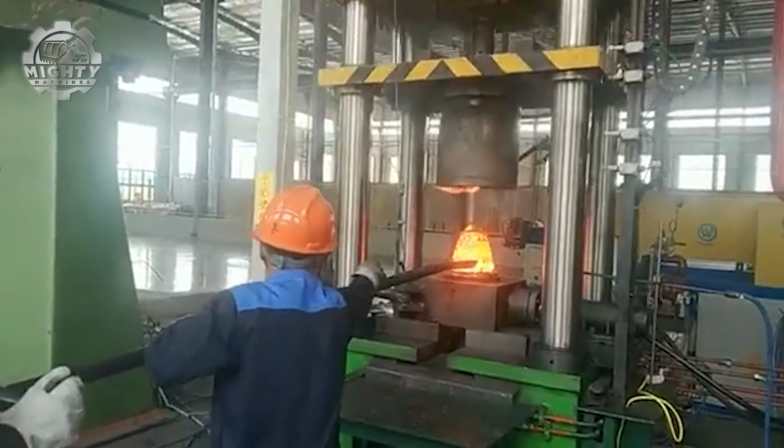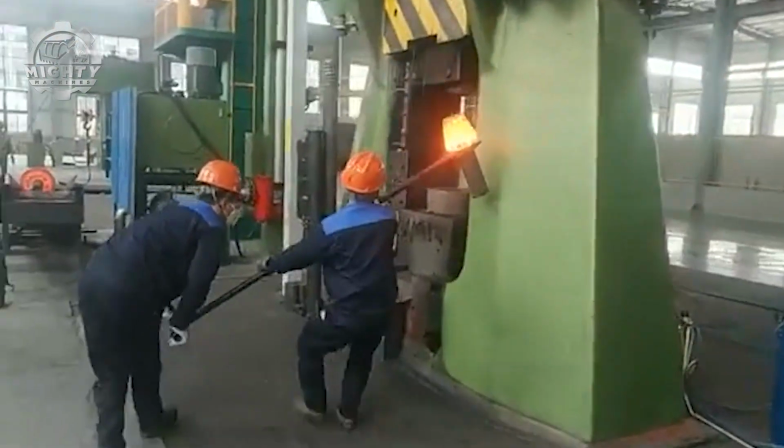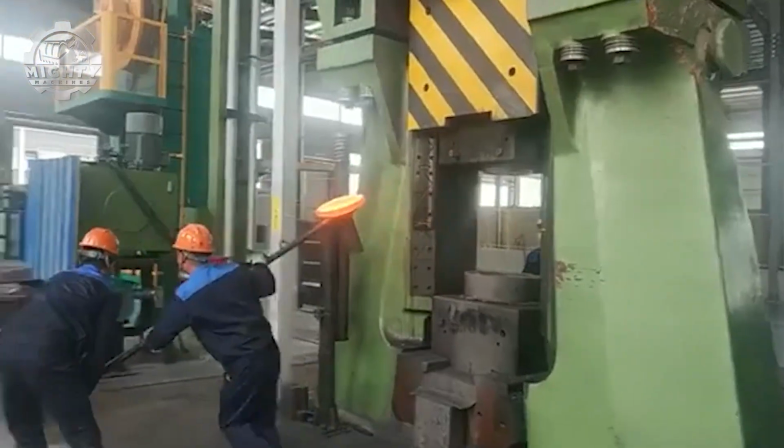It's perfect for making parts like bolts, axles, and valve heads that need extra durability and toughness. No material wasted, no welds, just solid, forged strength built to perform under pressure.